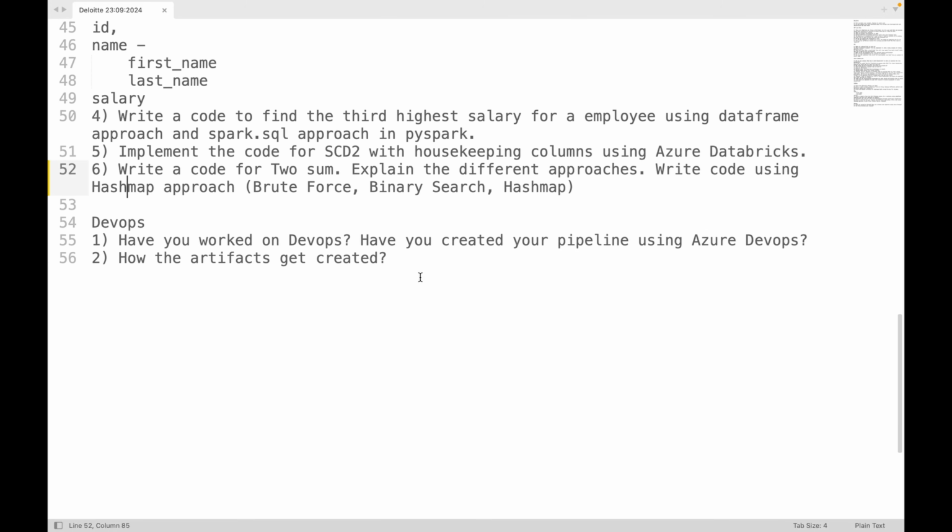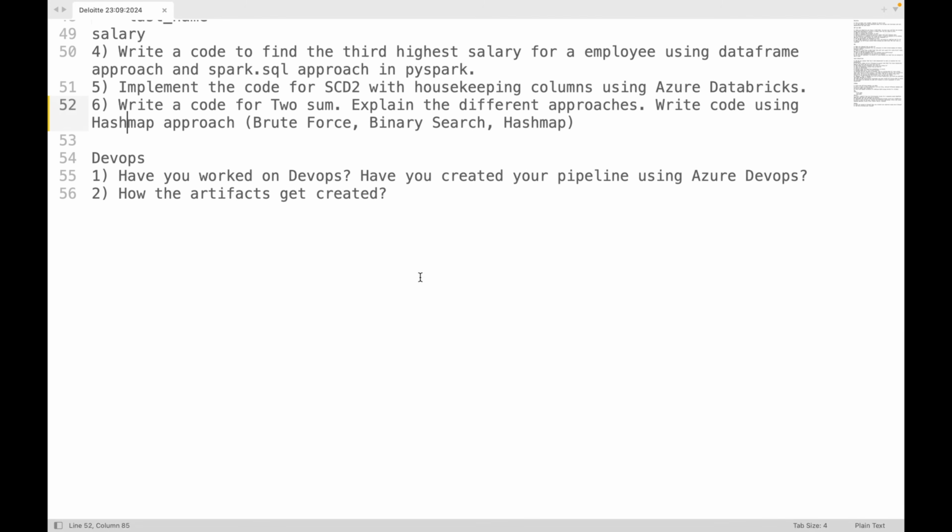And moving on to DevOps, right? I was not asked much on the DevOps, but I was asked whether I have worked on DevOps and whether I have created a pipeline using Azure DevOps. And also I explained to him how the notebooks and all are getting converted into artifacts and then running as a pipeline on Azure DevOps. So then he asked me a question like how the artifacts get created behind the scenes.